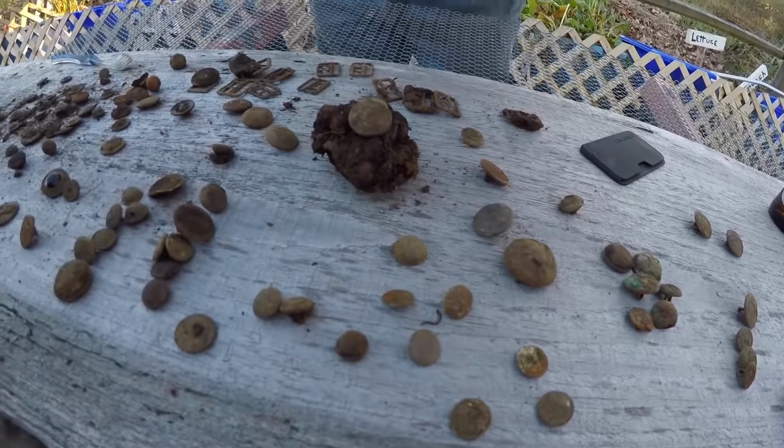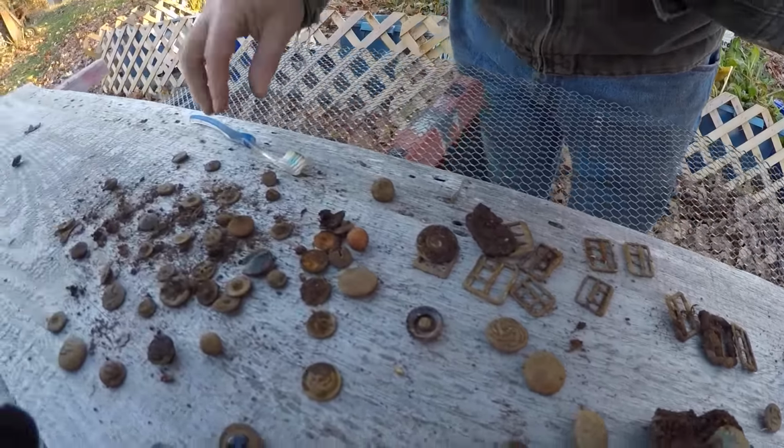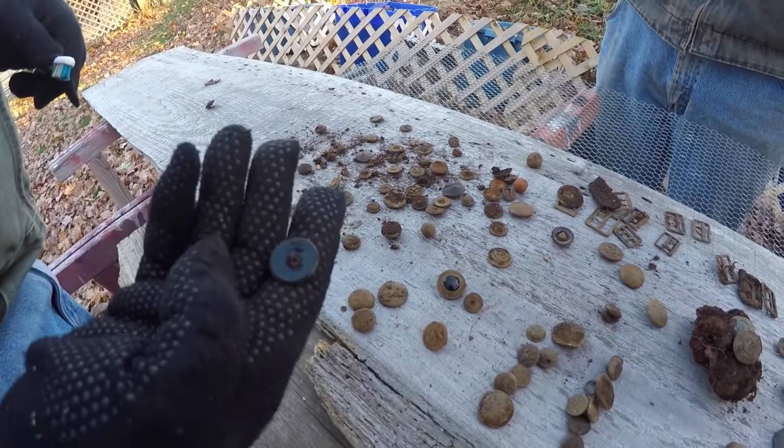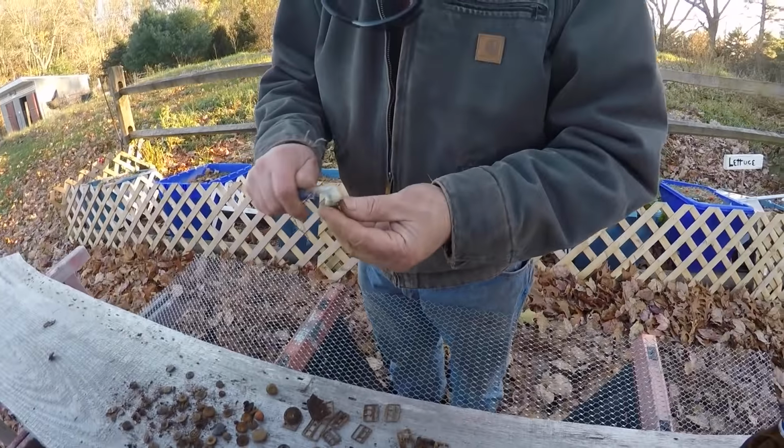Oh, this one's in pretty good shape. This will clean up nice. That's one you can't metal detect right there. You ain't going to find that with a metal detector. Well, maybe. That shank, you'd have to have a gold mine. This one will clean up real good with some naval jelly.